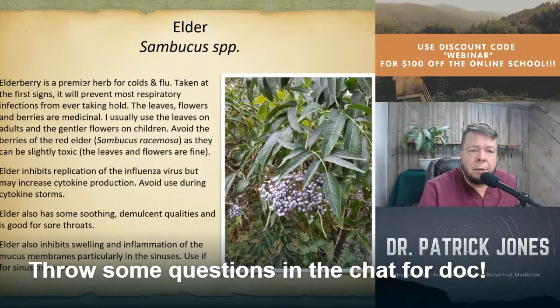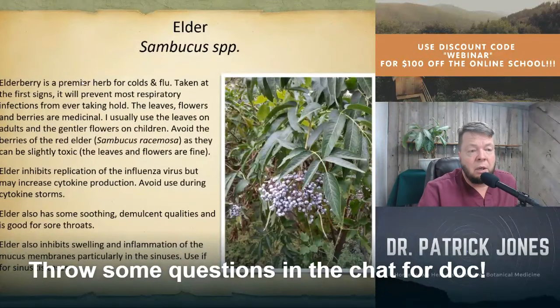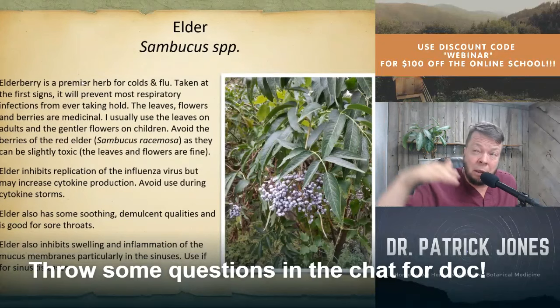All right, elder, this is another great one. Sambucus is the genus. I usually use Sambucus nigra, which is not the one in the picture here. This is the wild elder that we have here locally in Idaho and Utah. But it's a pretty common plant. You get to a certain elevation, there's a lot of elder. And it'll grow anywhere. You can bring it down where you live. It doesn't have to be that elevation to grow, but in the wild, it's usually kind of up in the hills.